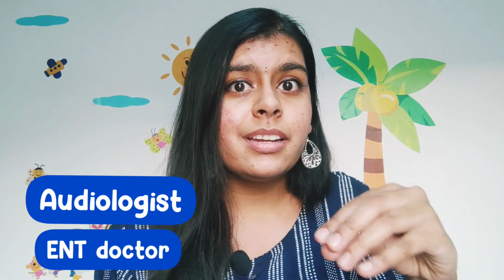First thing, go to an audiologist. An audiologist will be able to check your child's hearing, find out what is the exact level, tell you what to do. You may either have to go to an ENT for a medical clearance, that is, it could be an infection and the ENT could give you medicines to clear that, or other options would have to be decided, such as using hearing aids and other things.